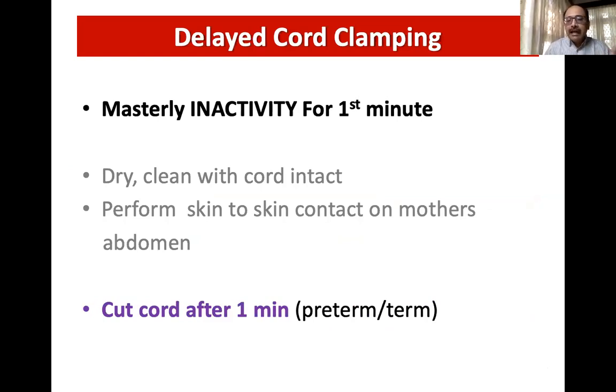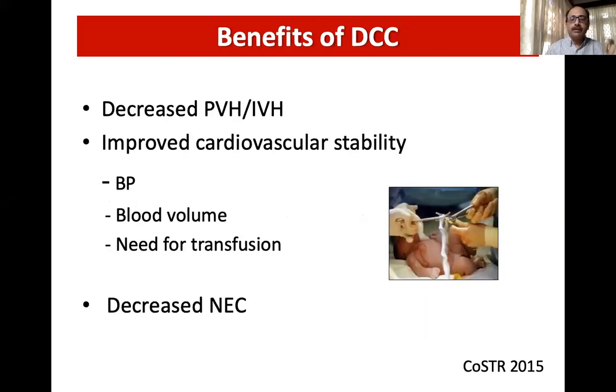And the second underutilized intervention in a well preterm, irrespective of gestation, at the time of birth is delayed cord clamping. What is expected of us is masterly inactivity in the first minute of life. Just holding the baby, keeping the baby in skin-to-skin contact with the mother, and if required, doing a suction is all that is required in the first minute. And the cord would be cut at the end of the first minute, irrespective of the gestation, if the baby has established spontaneous respiration and cry.